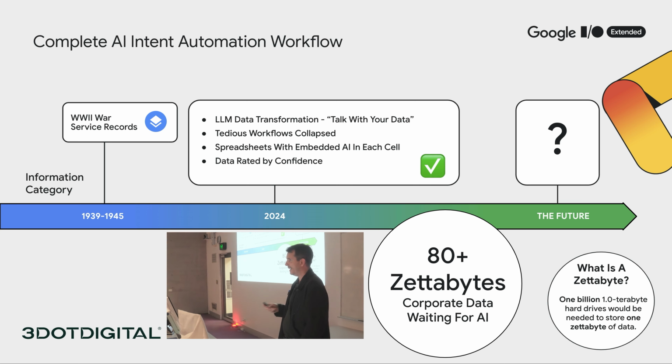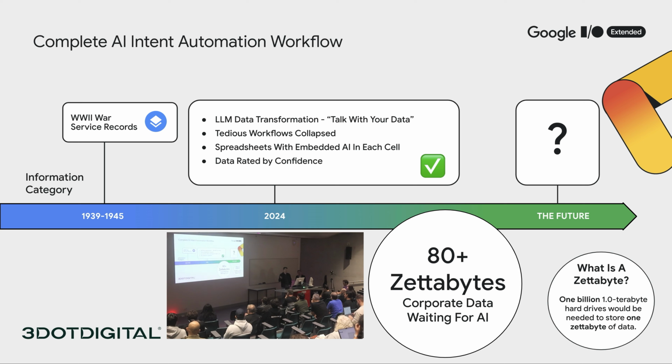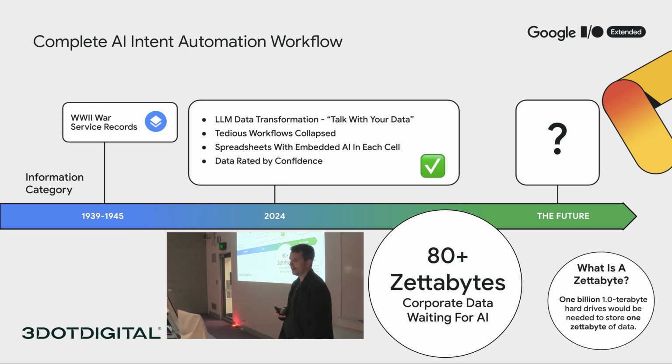So tools like our AI intent automation, smart AI spreadsheets, and other technologies that come along are going to make it significantly easier for ordinary users to work with very large volumes of data and become the masters of that data. You start managing rather than sitting at the coalface doing the work. At 3.Digital, we're proud to be leading the revolution, and we're committed to staying at the forefront of innovation in a rapidly evolving landscape.